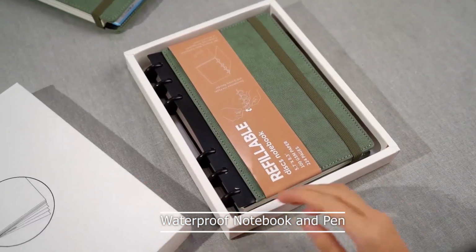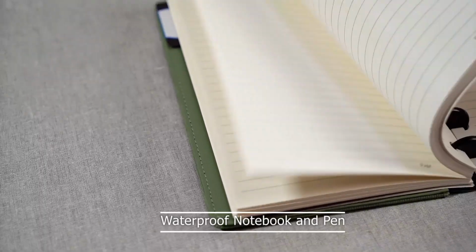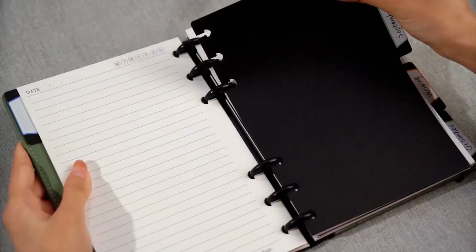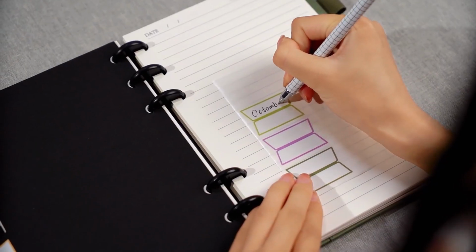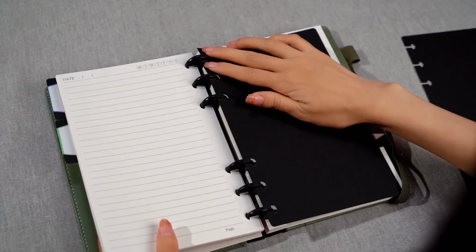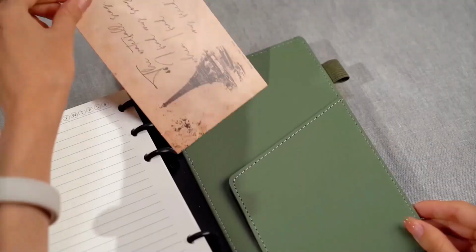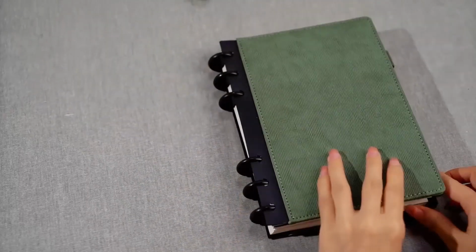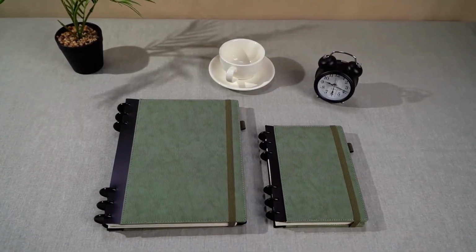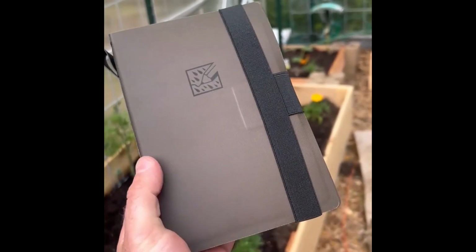Waterproof notebook and pen. Ever tried writing in the rain? The pages soak, the ink smears, and your notes disappear. But not with a waterproof notebook and pen. Whether you're tracking your route, recording survival tips, or making field notes, this notebook won't get ruined by water, sweat, or mud. Even if it's fully submerged in a river, your writing stays intact. In the Amazon, where every detail matters, having a way to document your journey is more valuable than you think.